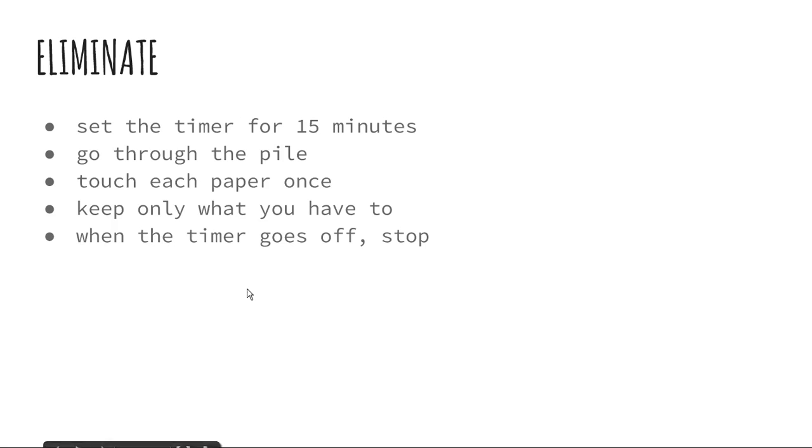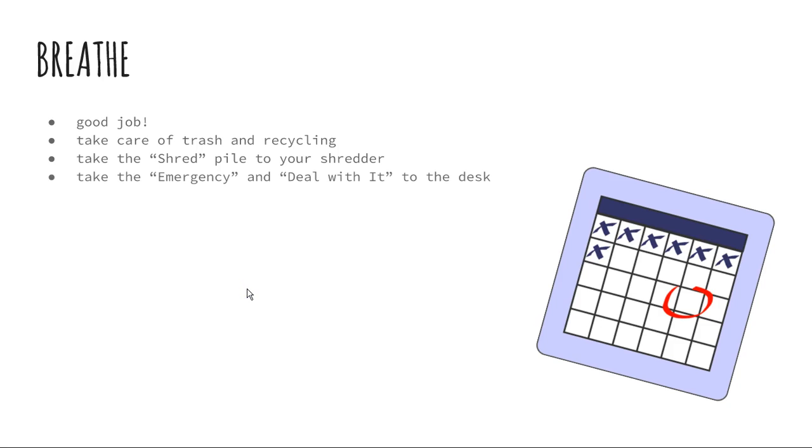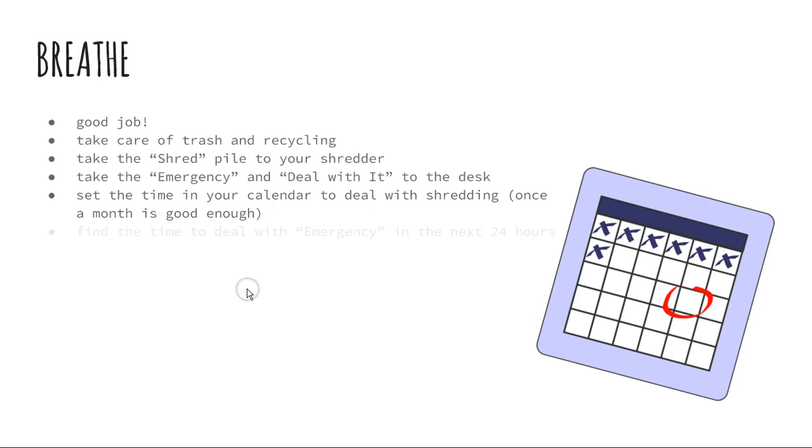Stop as soon as the timer goes off. No matter how it's going, how awesome you're feeling, stop. And breathe. This is where you tell yourself that you did a good job. You take care of trash and recycling. It's a wrap up. You take the shred pile to your shredder. Take the emergency and deal with it piles to the desk or whichever area you use to deal with paperwork. And then set the time in your calendar to deal with shredding, which would be once a month, and it's good enough. Just kind of set it on a monthly basis.